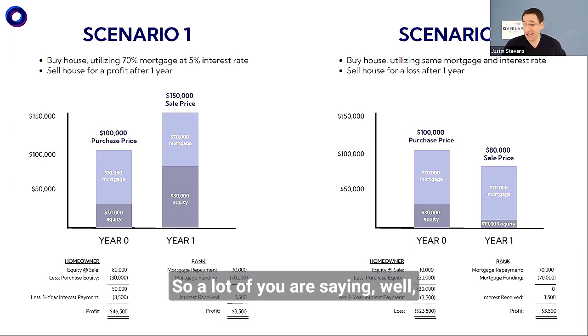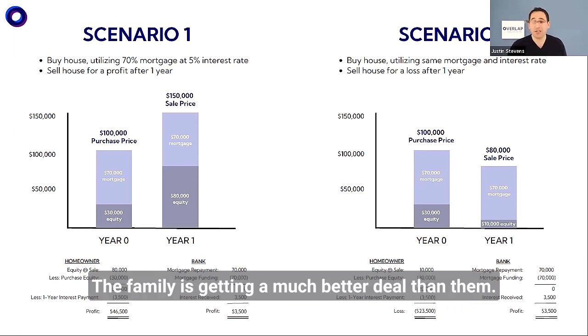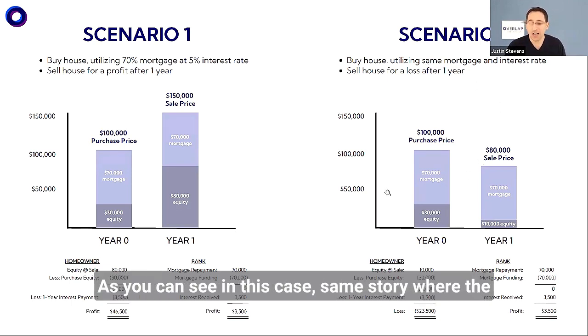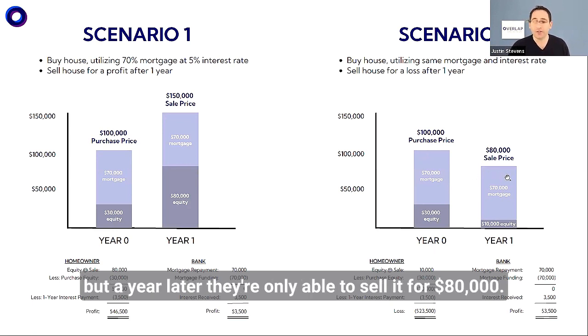So a lot of you are saying, well, why does the bank want to do this? The family is getting a much better deal than them. Like, why do banks exist if they're just making so little money? Scenario 2 is really what gives you the answer for that question. As you can see in this case, same story where the family buys the house for $100,000 in the beginning, but a year later, they're only able to sell it for $80,000.